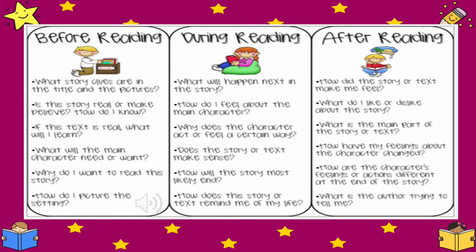I want you to note down these things before reading. What story? Clues are in the title and the picture. Is this story real or make-believe? How do I know? If this text is real, what will I learn? What will the main character need or want? Why do I read this story? How do I picture the setting?